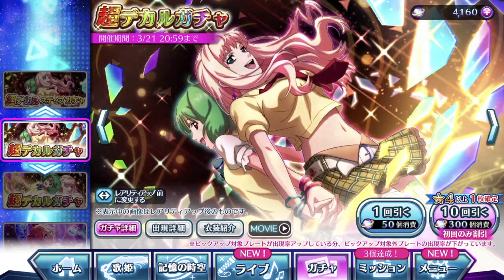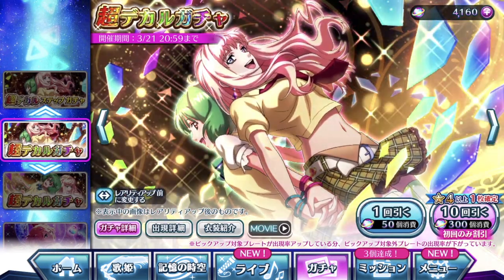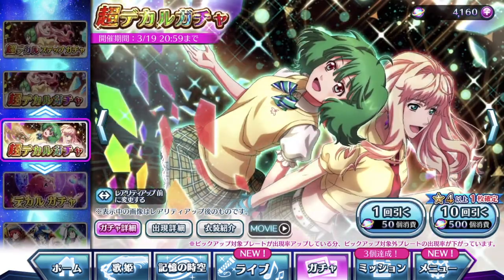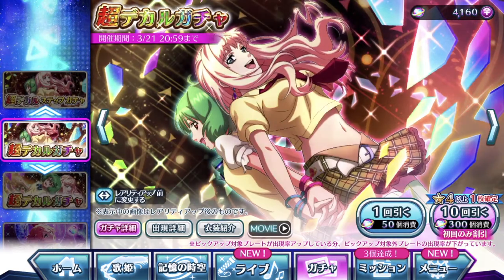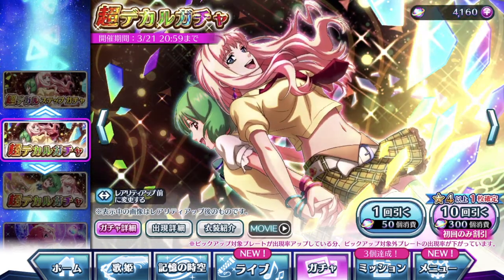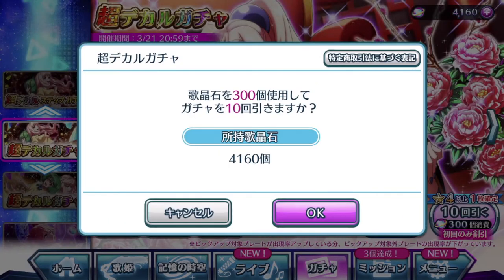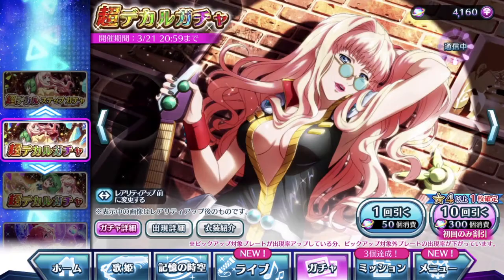So, we're going to go with the discounted template pool first. And as you can tell, Ranka's Step Up Gacha has disappeared, so there's only the featured gacha left. Let's go with Sheryl's discounted template pool first before we move on to the step up. Then we'll see whether I want to toss more singing stones into Ranka's featured gacha, because I'm just that desperate for my waifu's episode plate.